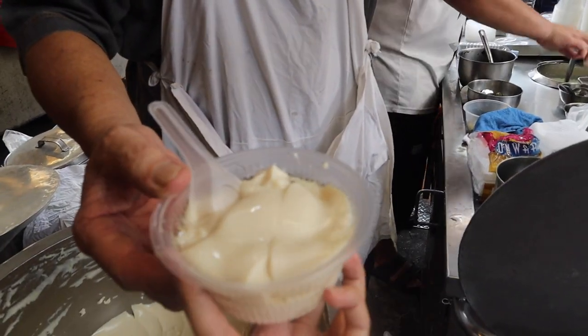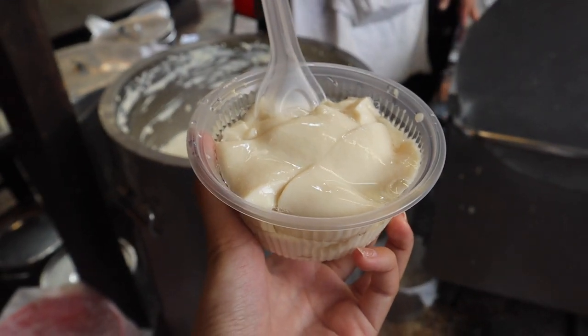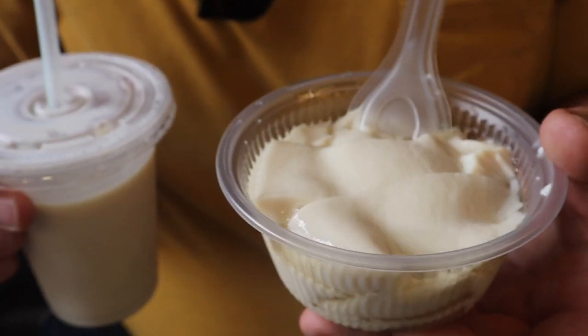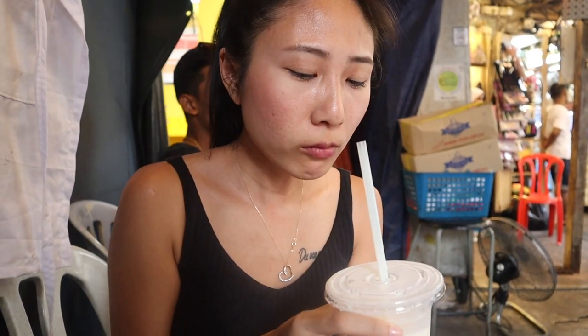Hello, yes. Soy tofu and soya milk. Thank you. Give us the money. How much? Oh, 360. Okay. We got two things from Kim soy bean. So this is like soy milk. Not too sweet.